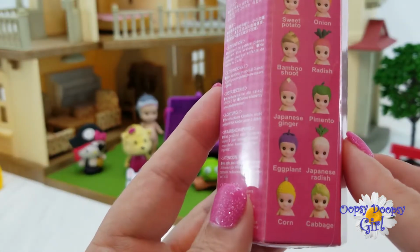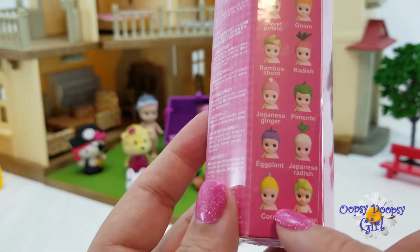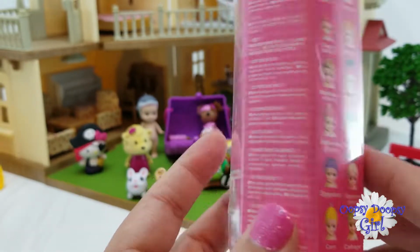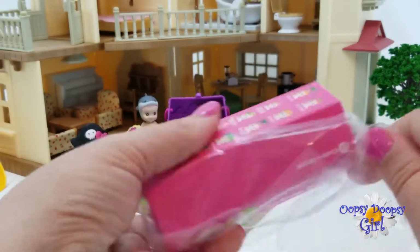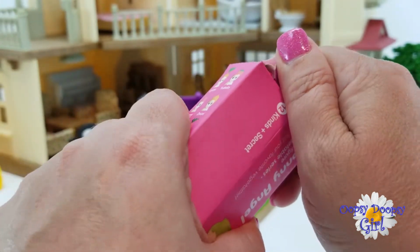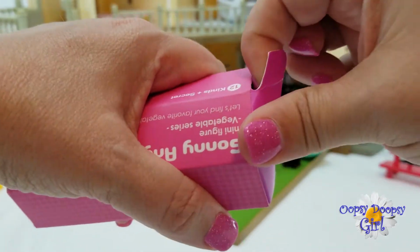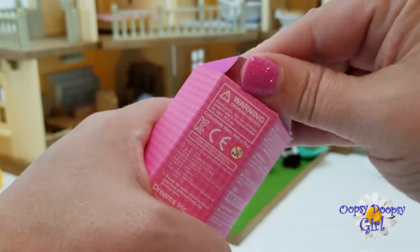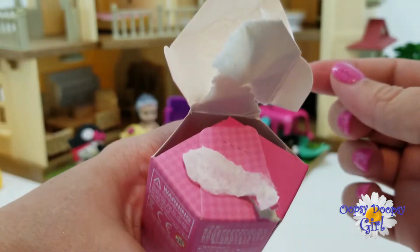My favorite vegetable, I like all vegetables pretty much, but I think I'm gonna hope for the Japanese radish because I really love those. So let's see who's inside. Okay, let's open it up. Open, open for me box. Please open. It doesn't wanna open. I ripped it. No, I hate it when I rip the box. Oh, I'm destroying it.